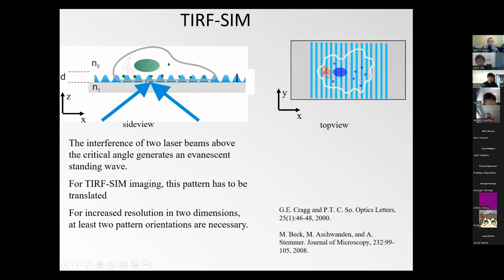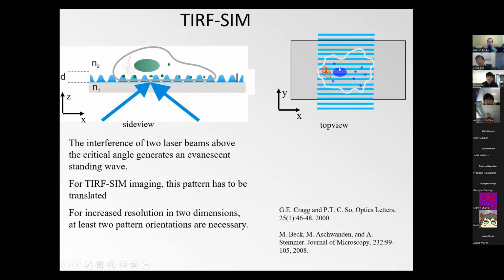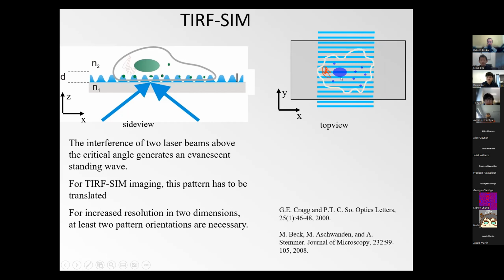Actually, if you, for example, do 3 phase steps with equal spacing, it turns out that the sum of the illumination is uniform. And so you can make sure that from any fluorophore you have in the sample, you have actually obtained information. And besides the phase stepping, you also need to be able to rotate the pattern, say by plus minus 60 degrees, or here in the cartoon, by just 1 rotation by 90 degrees.